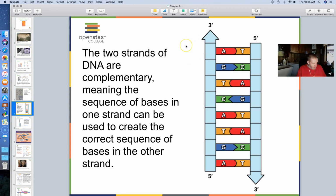So we're looking at the strands of DNA again here in a slightly different perspective. Again, we have the two backbones of the DNA molecule, and then the bases, the AT and GC, that always pair up. And notice again, these are just repeated throughout the entire length of the DNA molecule. The thing is that two strands of DNA are complementary, meaning that the order of the bases on one strand can be used to make an identical copy of the opposite strand.